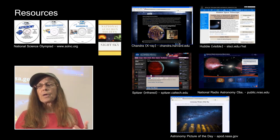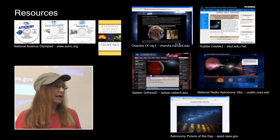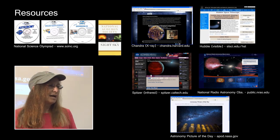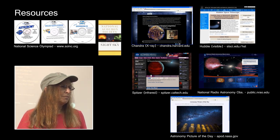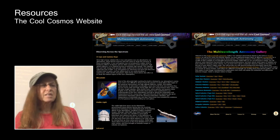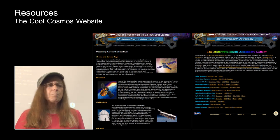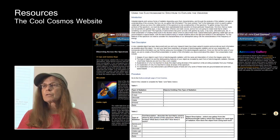And the National Science Olympiad store carries CD-ROMs. One is the astronomy one I've mentioned, but they have other ones that also contain some of this information. The Cool Cosmos website was developed by the IPAC mission, Spitzer. It has a beautiful set of information on the multi-wavelength universe.